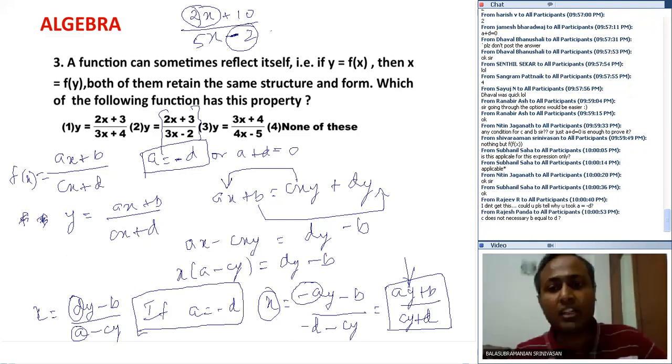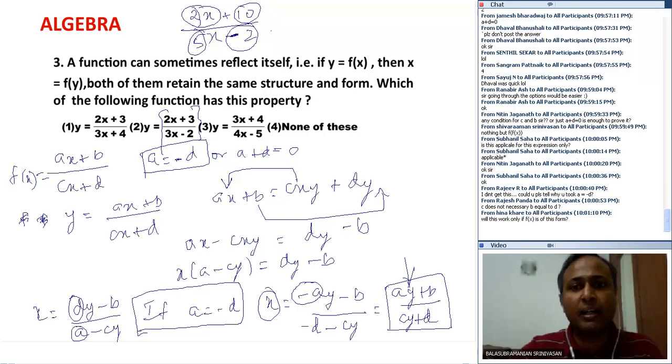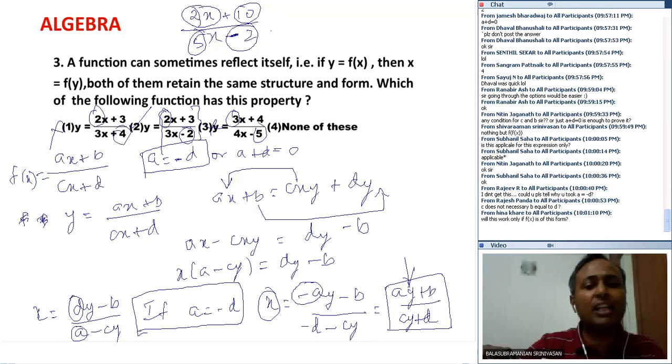C does not necessarily equal b. No. C does not necessarily equal b. Nothing or no relationship needs to exist between b and c. It's only between a and b, where a plus b must be equal to 0. So in this question, coming back to the point, Ranveer, you see, since this is 2 and this is minus 2, I automatically mark this as the answer. Omit this, because it's 3 and minus 5, 2 and 4. I omit these and say option 2 is the answer.